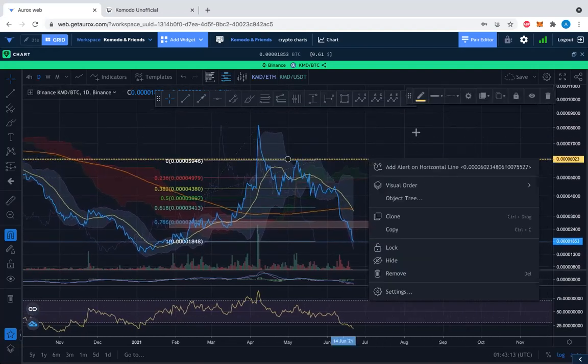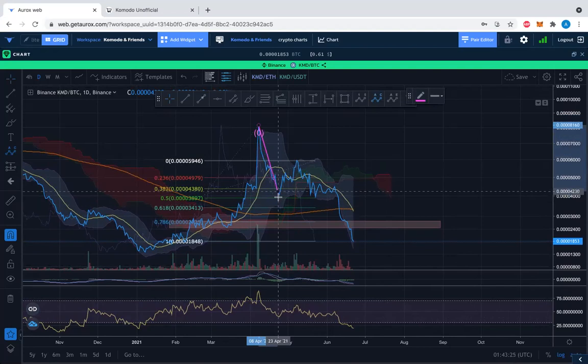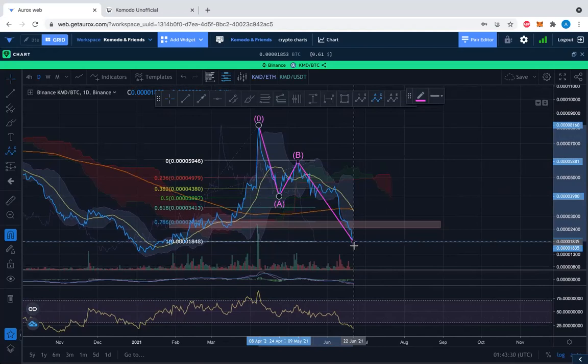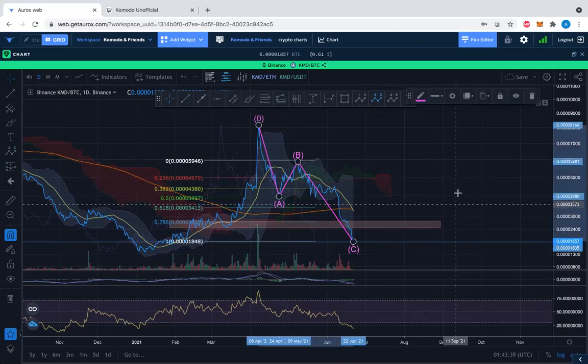Basically, I get rid of you for now. I'm gonna show this again. This is that one-to-one ratio. We're imagining, okay, this is one of the clearest zigzags ever, isn't it? Something of the sort. Now, it could be all kinds of complexities, more so than just a zigzag, I don't know, but it is clearly making a down move, a retracement, and a further down move.